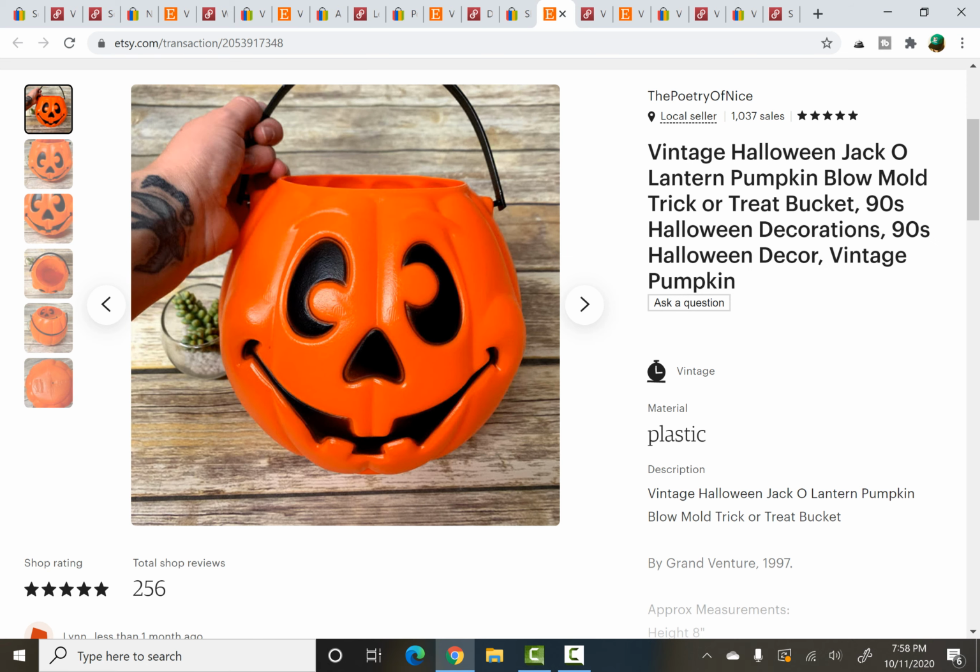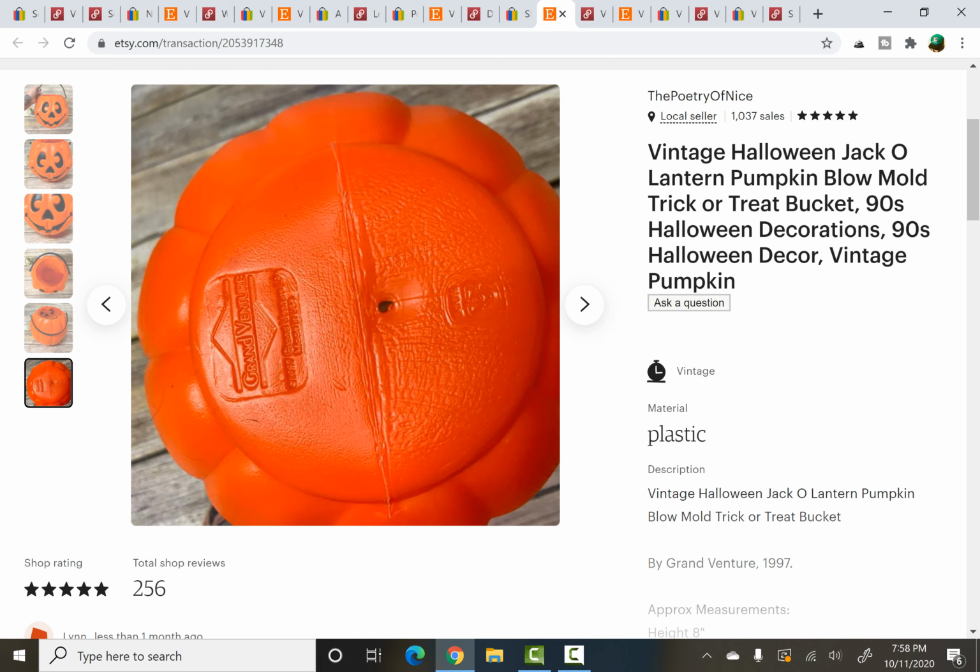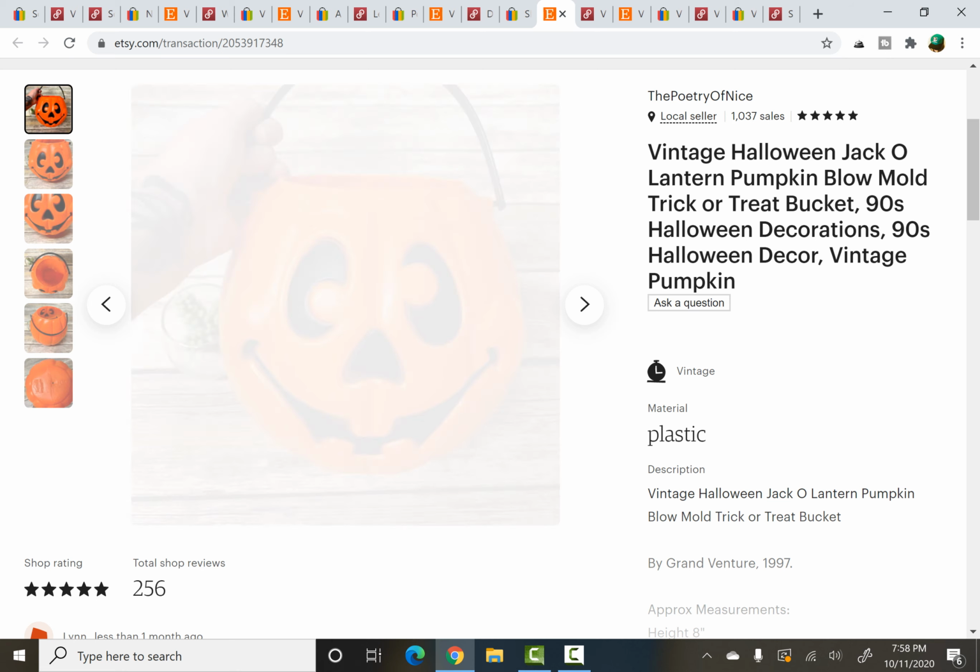Vintage Blow Mold from the 90s. Again, not all are made equally. I know Empire is a great one. There's a few others out there that are great to look for. If you flip them over, they're usually marked. I can show you the bottom of this one actually. There you go. I think it was dated 1997.